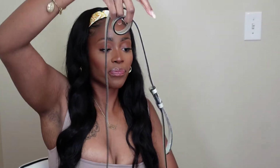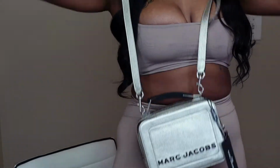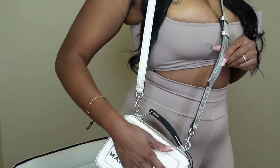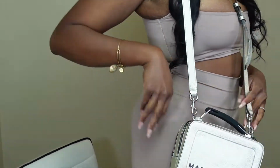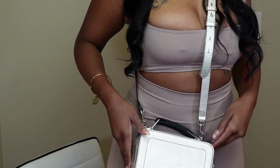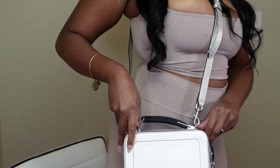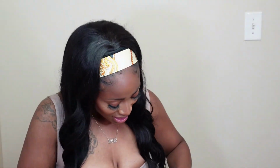All right, so there's your strap, so you can wear it as a, excuse my fat stomach, you could wear it as a crossbody. Woo! Y'all, it's so freaking cute. Obsessed. Oh, I love it. Isn't it so cute, y'all? Oh, I love it. But I'm probably gonna just wear it, like I said, like this, because I think that is super cute. Let's look inside.